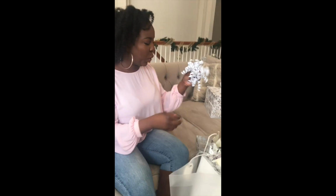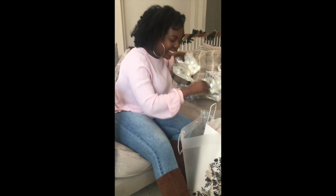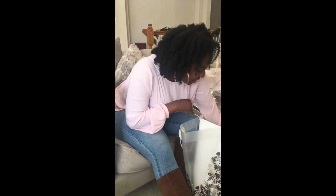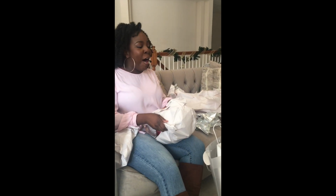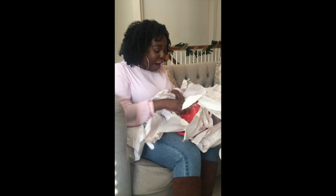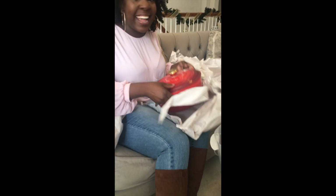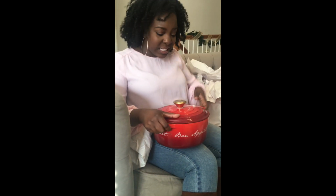Oh my goodness, it's just like super tight. Okay. Oh, that's cute. Alright. Cute paper. More paper. More paper. Is this what I think it is? Oh, I feel it. It's a Le Creuset. Oh, I'm so excited. It's the perfect size for me. Look. Oh, thanks, Mom. Oh, this is expensive.